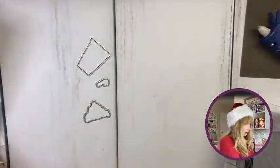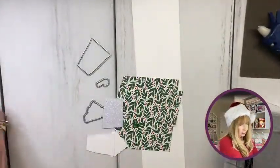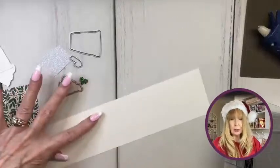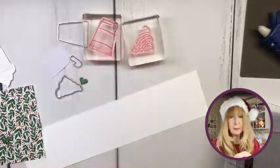But anyway, here are all the little things that we need to make it. I've got everything in a little envelope for us. So I'm going to teach you a little technique today. If you don't know it already, it's called paper piecing. And we're just going to do a little bit of paper piecing.